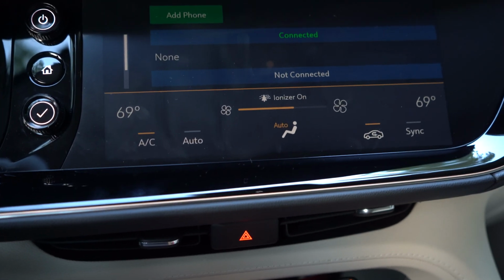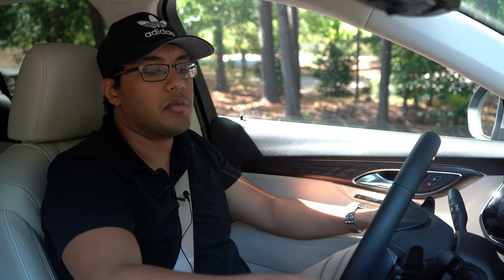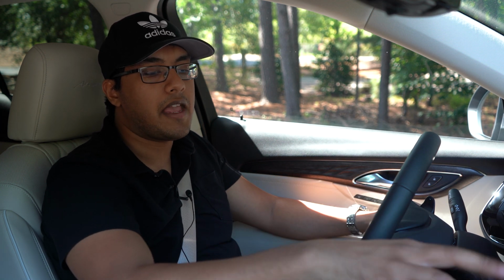All the little technology that Buick has introduced is actually pretty nice. It actually helps out the consumer a little bit. So it's not all just gimmicks in here. And you have some Amazon Alexa compatibility as well.